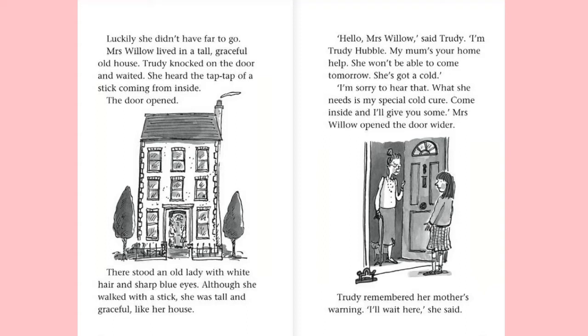"Hello, Mrs. Willow," said Trudy. "I'm Trudy Hubble. My mom's your home help. She won't be able to come tomorrow. She's got a cold." "I'm sorry to hear that. What she needs is my special cold cure. Come inside and I'll give you some." Mrs. Willow opened the door wider.